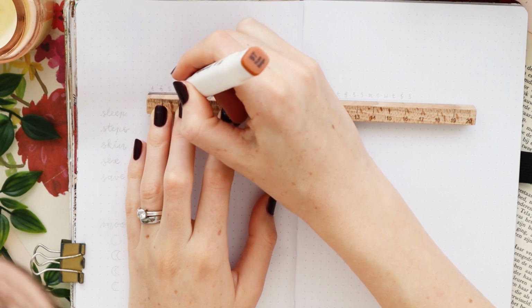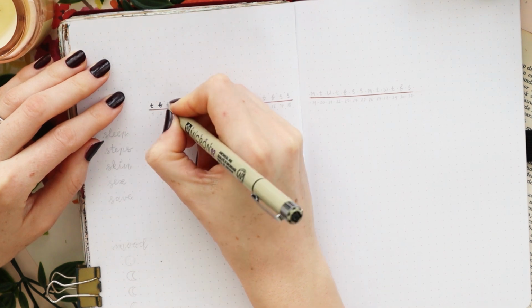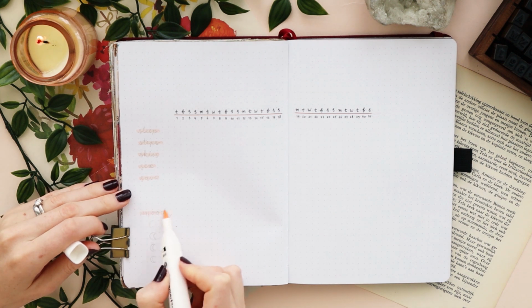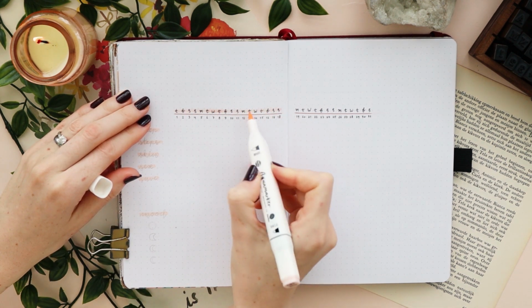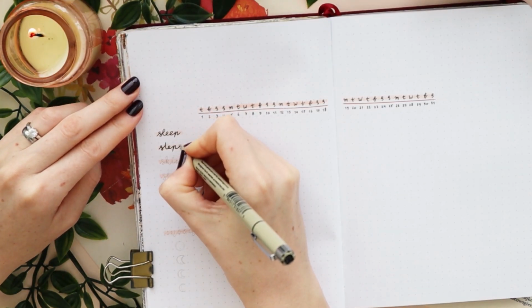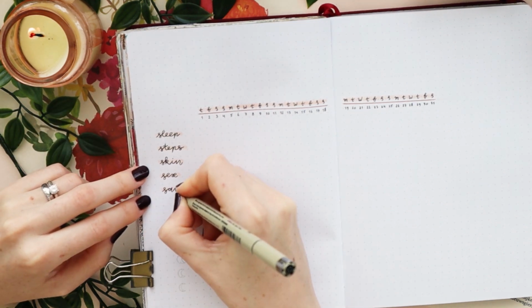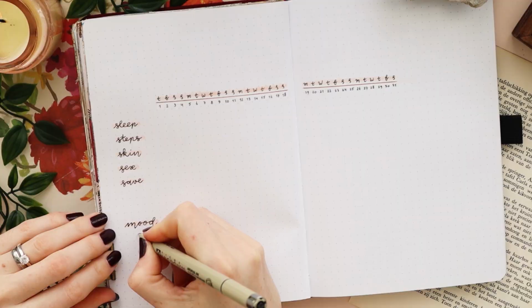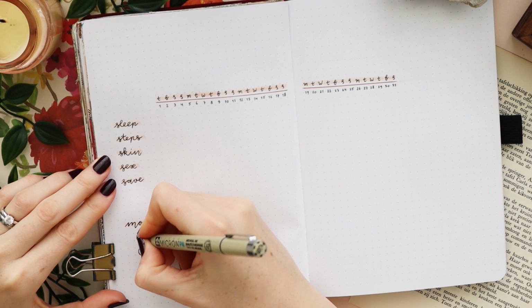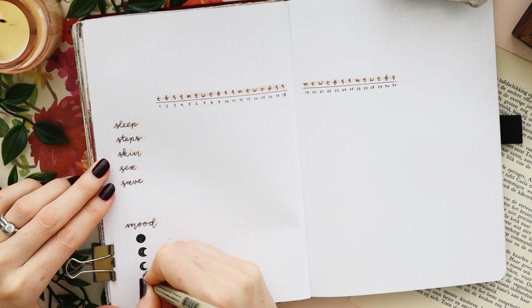For my habit and mood tracker, I went back to a layout that I used when I just started bullet journaling. I didn't really have enough time for my usual drawings for my mood tracker and the little calendars for my habit tracker, so I decided to not be mad about it and create this very simple tracker. What I love about this is that you can easily see how your habits influence your mood. Plus, it is really easy to set up, as you can see.